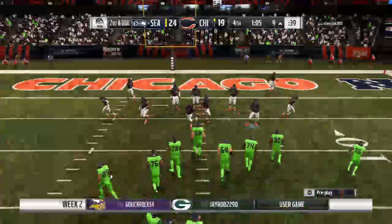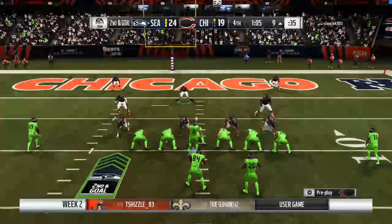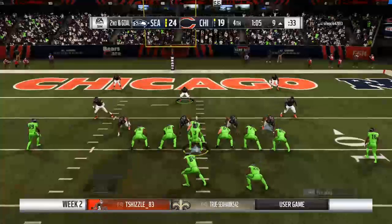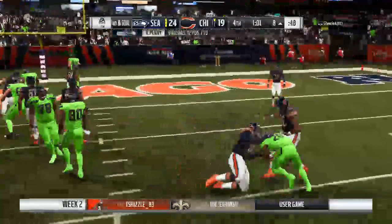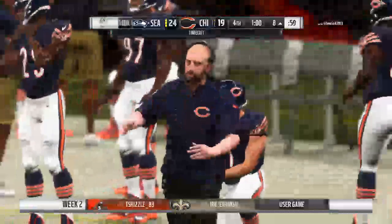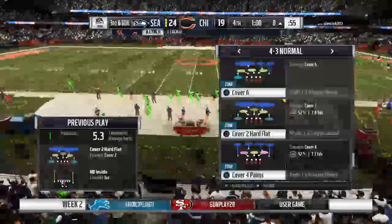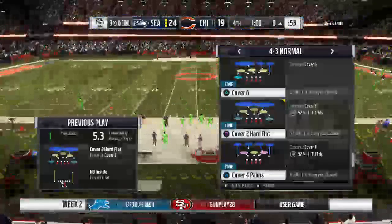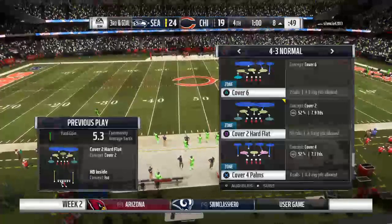Another shot from the 9 on 2nd and goal. They'll give it to him up the middle. And running room hard to come by here. He gets it down to the 8. And play is stopped here. Timeout. It's the defense calling the timeout here, as it comes with exactly a minute to go in the football game.